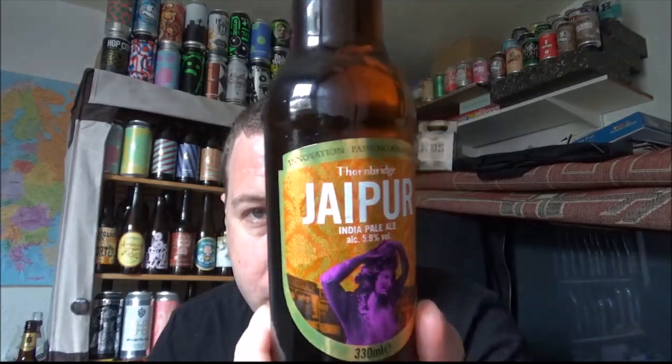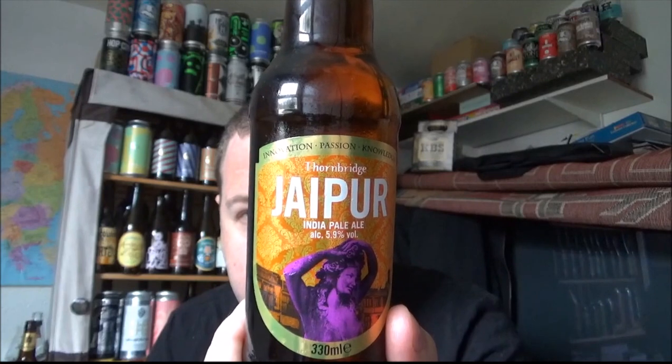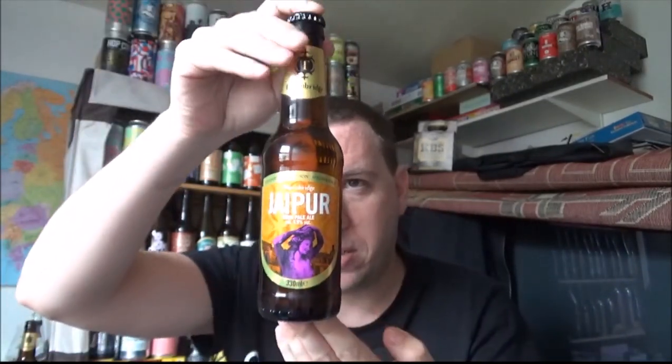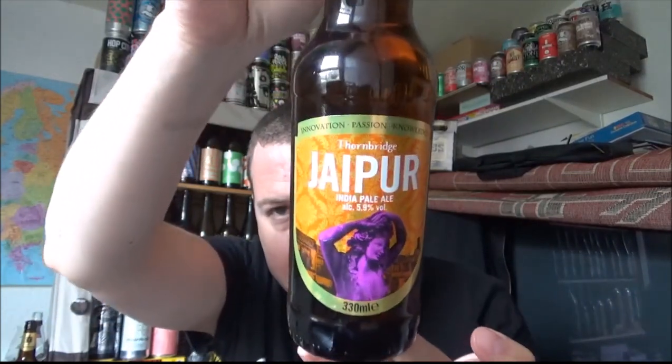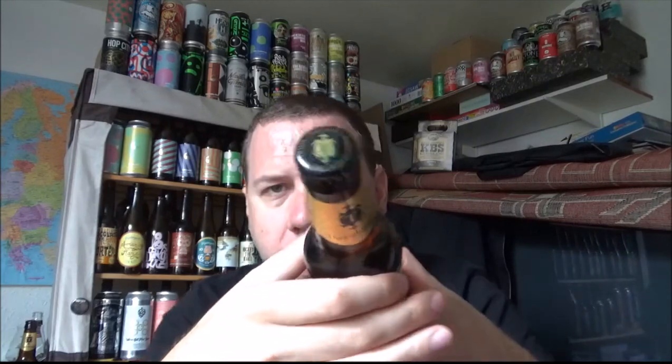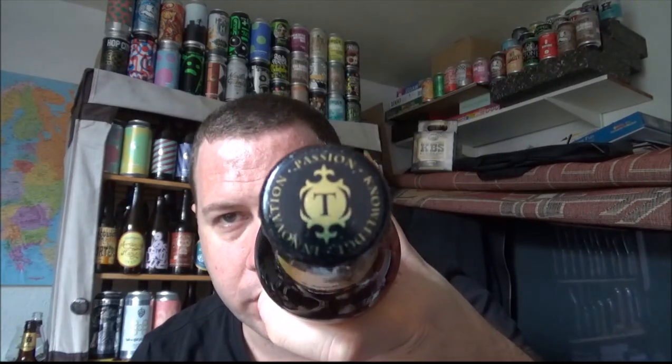Today is quite an iconic beer. It's from the Thornbridge Brewery, and it's their Jaipur India Pale Ale, coming in at 5.9% ABV. I purchased this in Waitrose in the UK, in the Ramsgate branch, which is close to me. Notice that they've dropped the size of the bottles from 500 to 330. That's a bit of a shame, but yeah, I've not reviewed too many beers from this brewery.